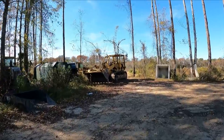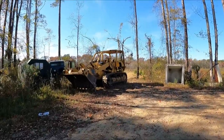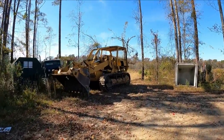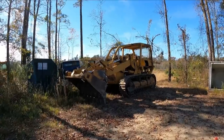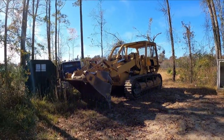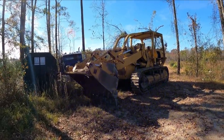We got Betty sitting over here. She's been sitting here for a couple weeks now. I was supposed to bring it home last weekend, but Charlie got called to go do some emergency work on a site where they really needed it done. So therefore we didn't get the loader brought back. Shooting for this weekend, and lo and behold, he got called to go do something today.